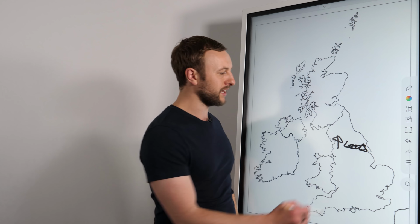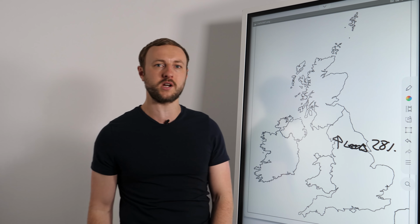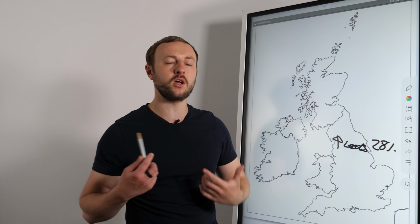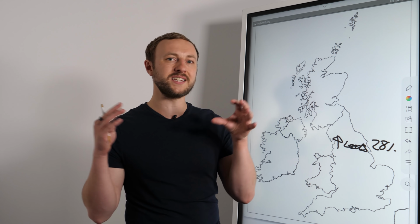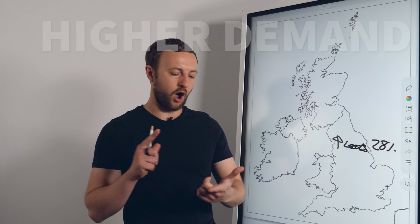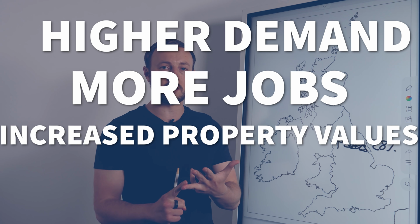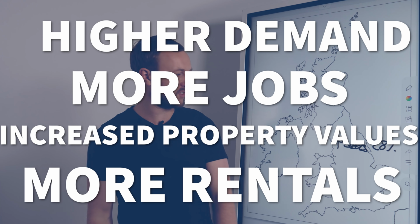And by that point, it is set to raise 28% in house price values. In just 2 years, 2.5 years, it's going to increase another 28%. All of these new jobs, all of this infrastructure means higher demand for properties, more jobs, increase in values in properties, and of course the rentals coming in, creating all of these opportunities.